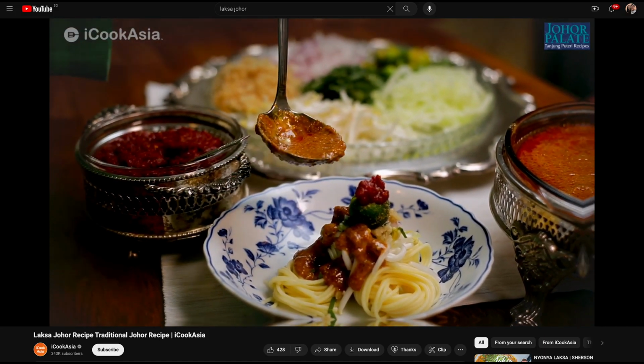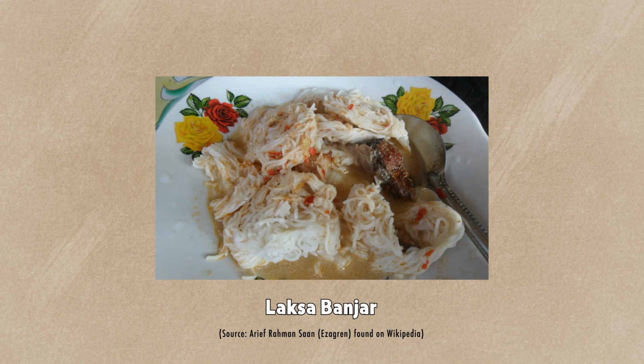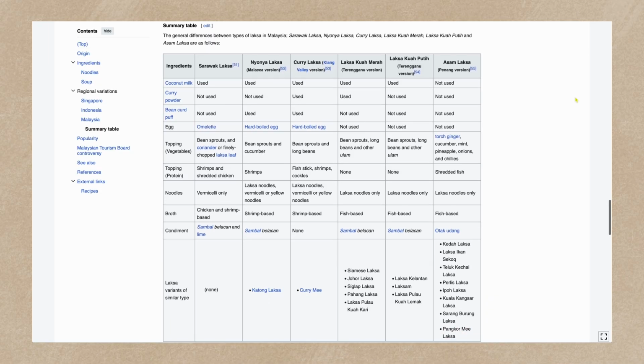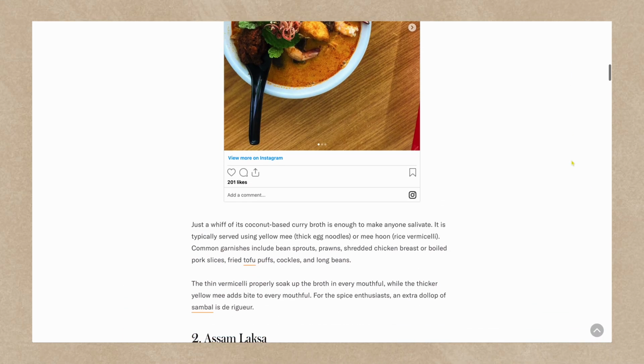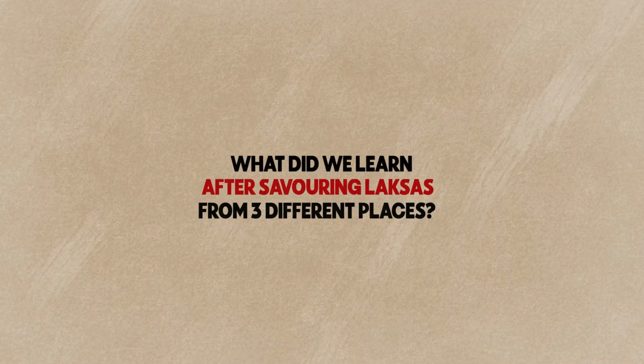Whereas Johor Laksa is made with spaghetti, which makes me wonder if that is actually laksa in the first place. In the course of research, we realized that laksa banjar in Indonesia is made with steamed rice noodle balls rather than rice noodles or vermicelli. People on Wikipedia have also compiled a long list of laksa variants. Tatler also has a list of 10 different types of laksas with links to images on Instagram. So it really seems that there are a lot of different kinds of laksas across the region. That really makes me want to travel to try all of them.